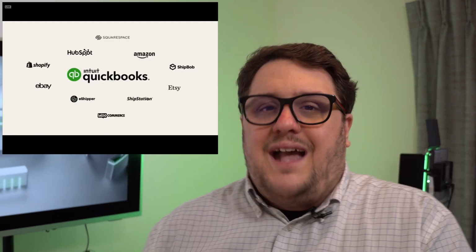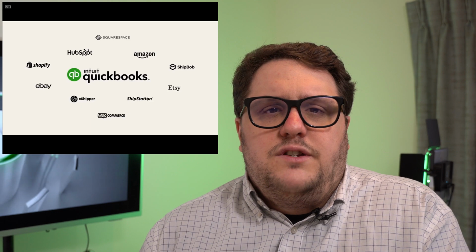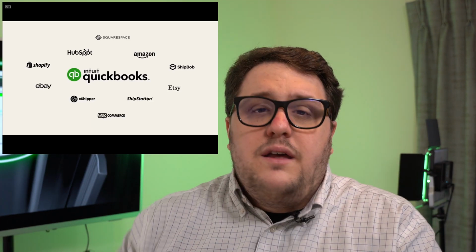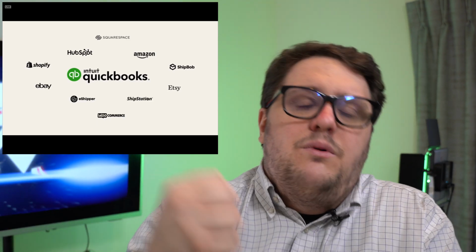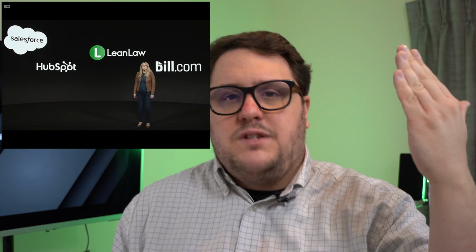QuickBooks is looking to enhance its connections to third parties as well. It's already looking at CRM solutions, so Salesforce, HubSpot, things like that. The idea is that you will be able to do a transaction within one of those products, and then see that automatically reflect within QuickBooks. So for example, you take on a new customer in your CRM solution, and that new customer appears in QuickBooks. That's one less task you need to set up, one less admin requirement that's automatically going to assign. And if you change the address in one, the other one will update.